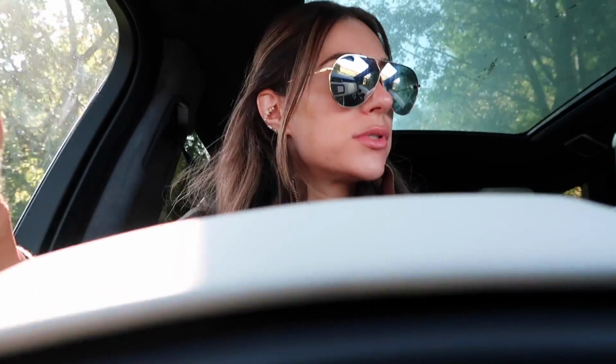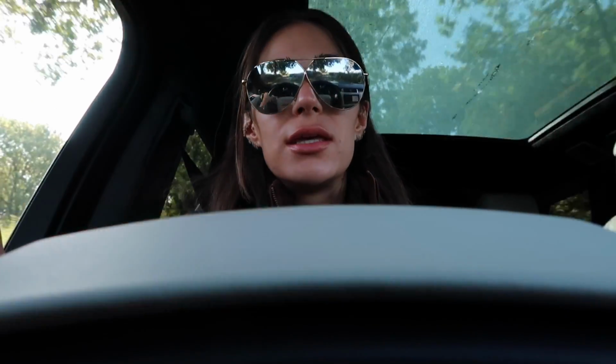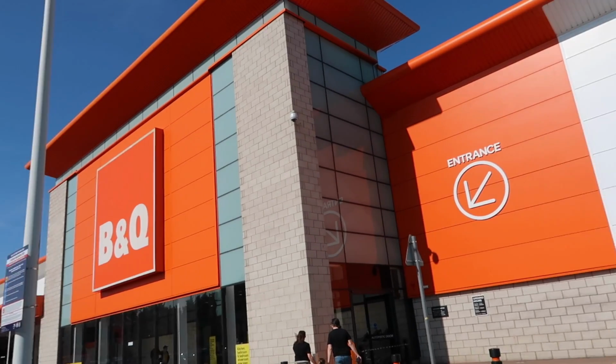So I am, what's the time? 11:20. I'm gonna rush over to B&Q, pick up some bits. I'm gonna try my best not to get sidetracked. You know when you go to these shops, you just end up looking at everything other than the thing that you went in for. First stop, B&Q. It's been a while.